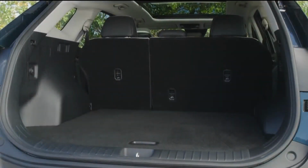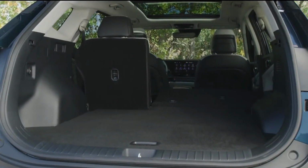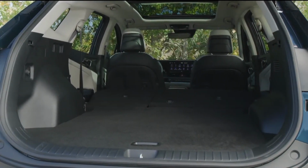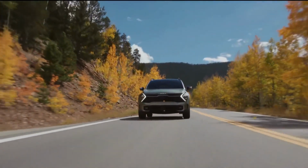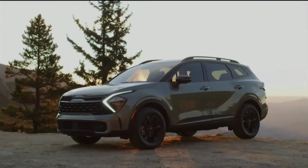Sportage now offers best-in-class rear legroom and rear cargo capacity that's among the largest in the category. So we're no longer competing at the edge of this segment. We're right in the heart of it. Its larger size also helps to distinguish Sportage from Seltos, clearly defining its place in our lineup.